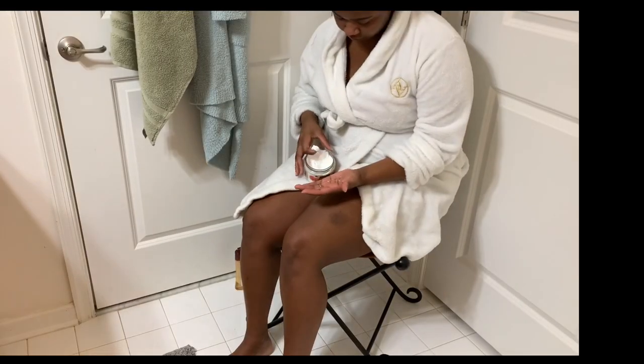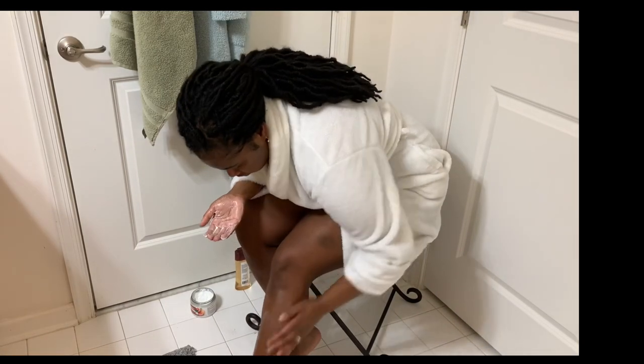And I'm just going to rub this all over my body. And especially with the weather being like this, it's dry, it's cold. My skin has been extremely chapped and ashy.